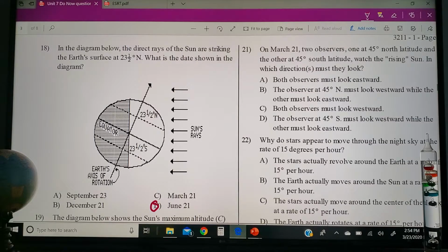All right, I'm going to write in there SS. You recall that's summer solstice. You can see the entire Arctic Circle is illuminated, and that's what helped you with that answer. All right, number 19.